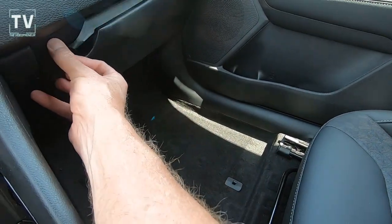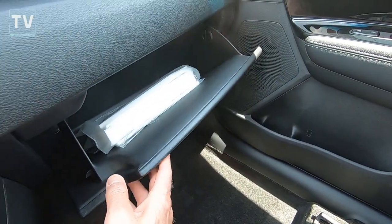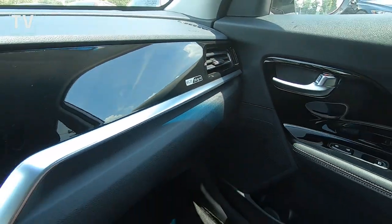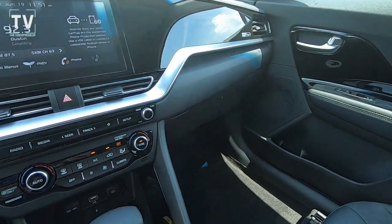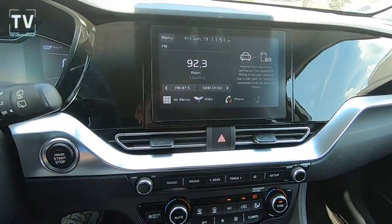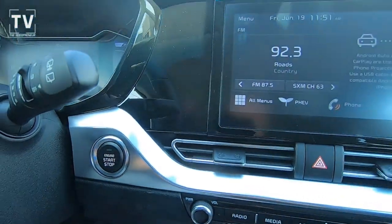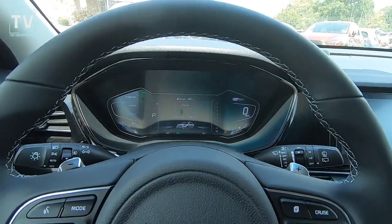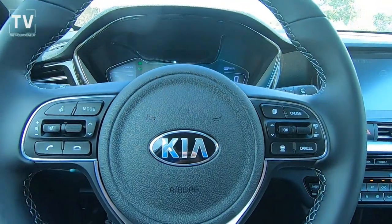And when we open the glove box, you see the owner's manuals. And again, there's the Eco plug-in badging on that beautiful dash. Dual climate controls, push button start and stop. Again, you can see the paddle shifters there.